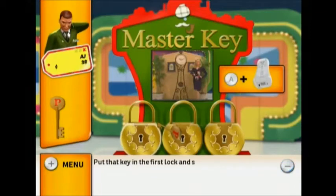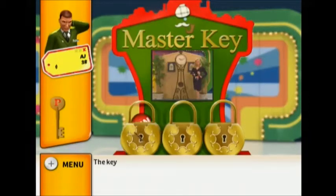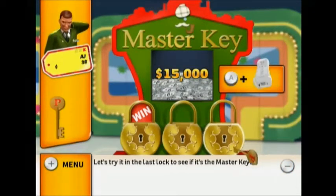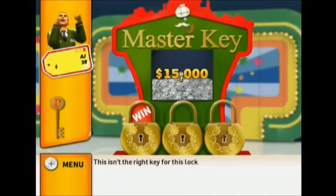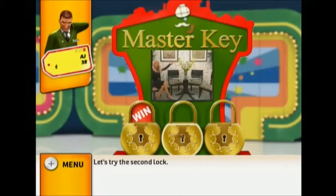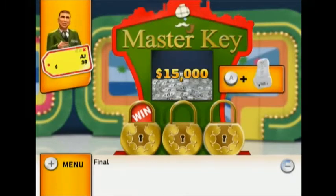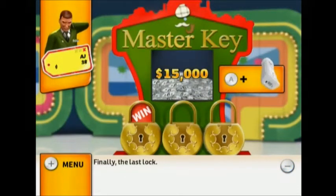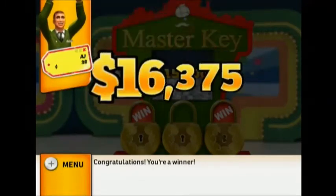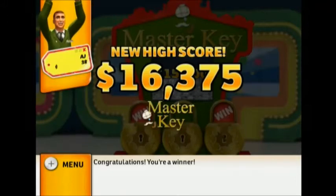Put that key in the first lock and see if it unlocks it. You won the prize! Let's try it in the last lock to see if you have the master key. This isn't the right key for this lock. Let's try the second lock. This isn't the right key for this lock. Finally, the last lock. You won the prize! Congratulations, you're a winner! You've set a new high score, congratulations!